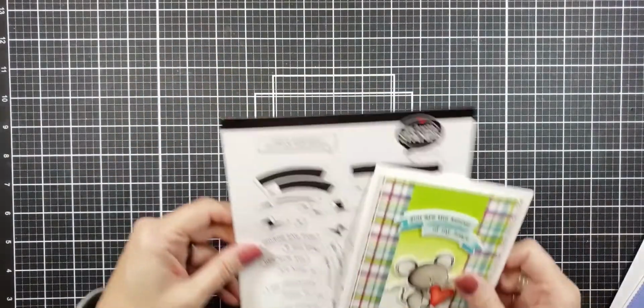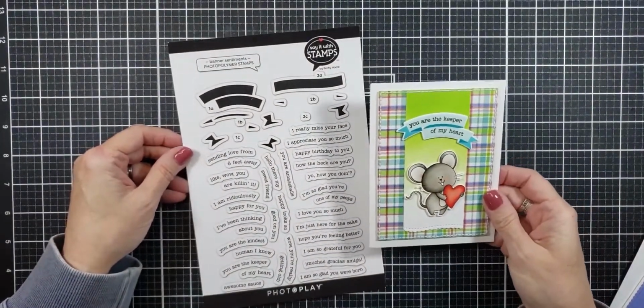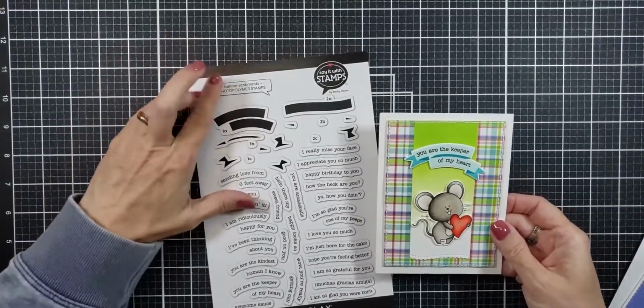We have 3 sets of 6x8 in this release, and here's the first one. These are banner sentiments, and the banners are in 3 parts.